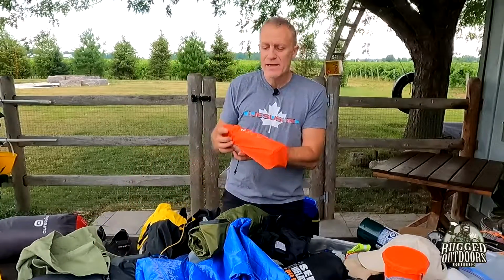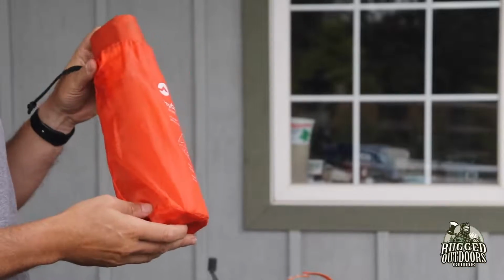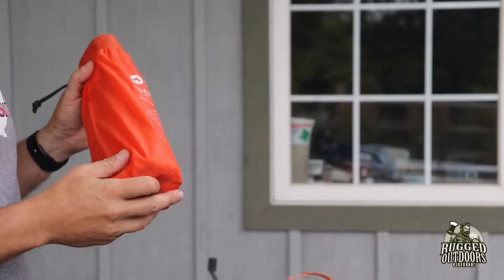And then underneath the sleeping bag, I will have a mattress. I did a review on this. This is an Ecotech mattress. I can blow this one up in 7, I believe, breaths.